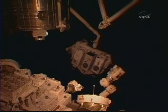Station, Endeavour on the big loop. We are at the JLE handoff position with the brakes on. Doug and Koichi, you've got a go for JLE grapple. Station copies, thanks.